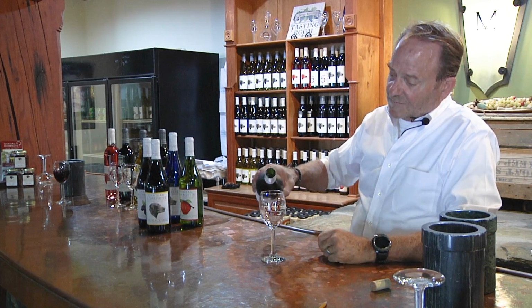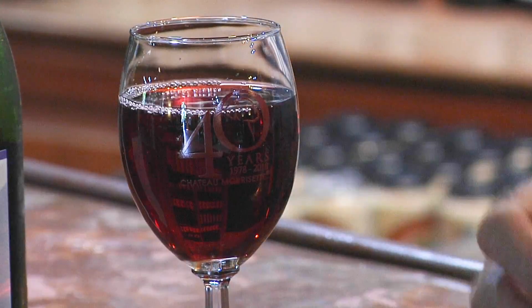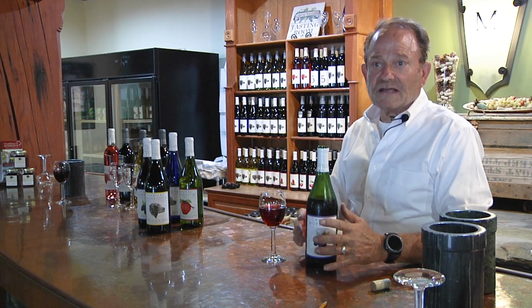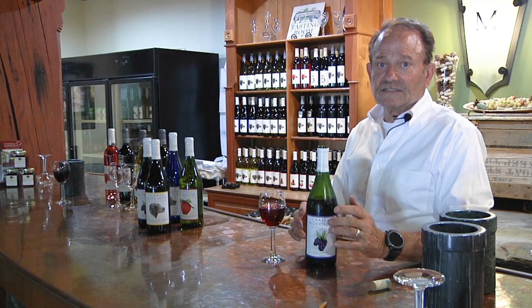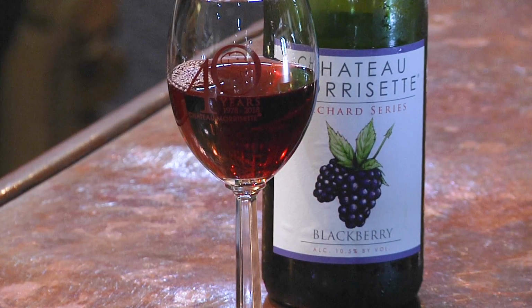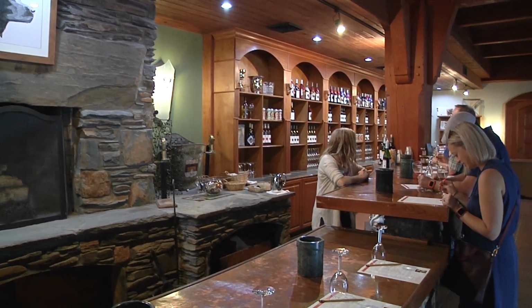And then this is the blackberry. It's really got a beautiful color to it. And even though these are sweet, they don't have the sweet taste like cough syrup at all. They have a great natural, nice balance to them with the acidity, and they're actually really beautiful wines, and we're really proud of them.